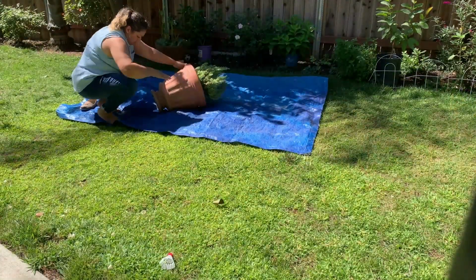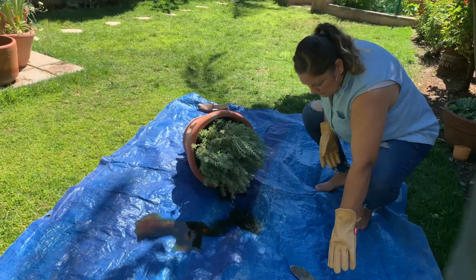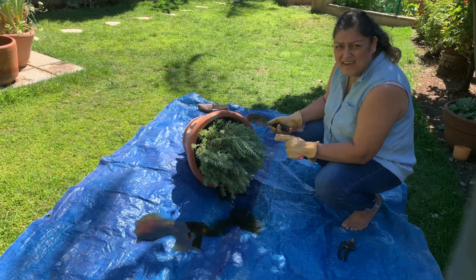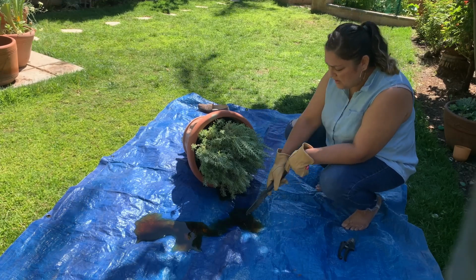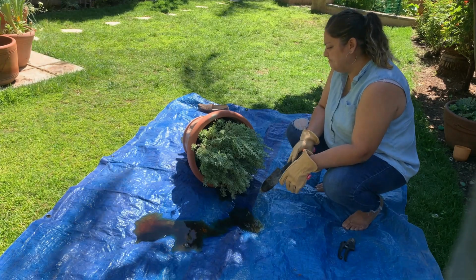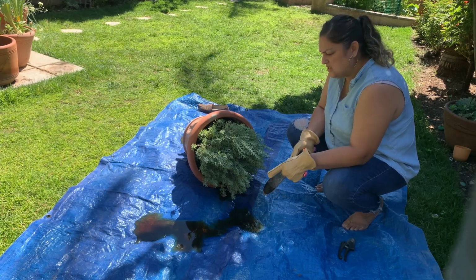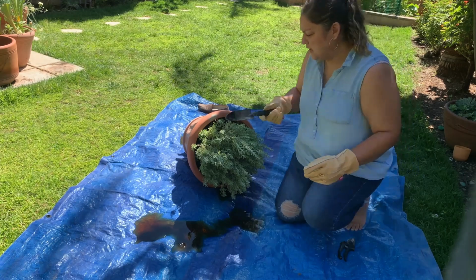So here I am trying to carry my lavender pot over to the mat. It is quite heavy. You can see that I just tilted it, and it's already draining a lot of this water, and it looks not very pretty, but it doesn't have much of a smell, so that's good. If it smells, it's not good.